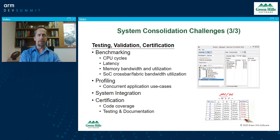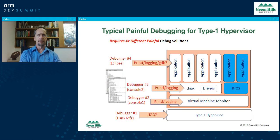Multiple independent applications, possibly developed by different groups, all have to be integrated into a single system. Apps that run fine out of context may fail when integrated. And of course, certification must be addressed at every stage of the development to be sure that proper measures have been taken to ensure the safety and security certification of the end applications.